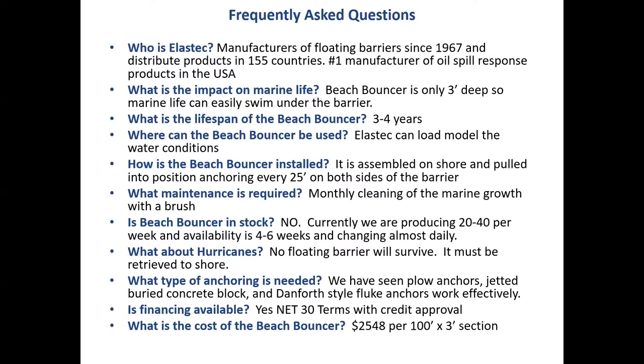What are the performance metrics for the floating barriers in terms of Sargassum? As far as what we do when we get someone who's interested in protecting their resort, first thing we want to know is all the water conditions in the area. First of all, we need a Google Earth shot of where they want to put it. We can make recommendations there based on our knowledge of previous installations. But we want to take into account the wind, the flow rate, and also the wave height. And also, where is that wind coming from that could possibly be creating waves? And again, these barriers don't work in breaking wave situations. They need to be out past the breaker.